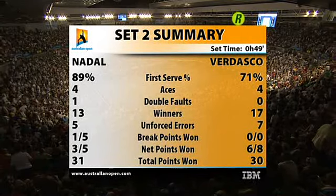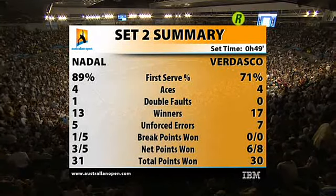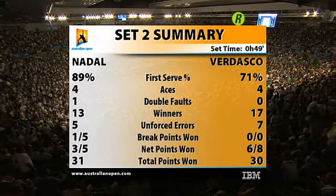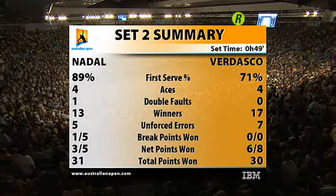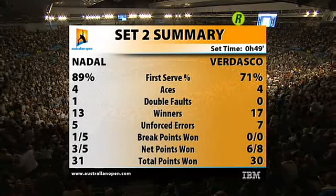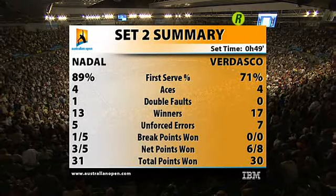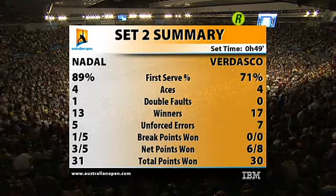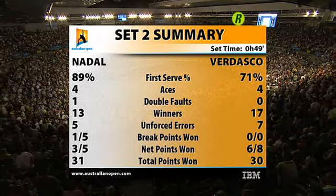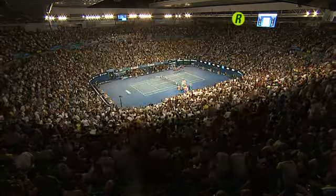We see the stats there, more winners, creeping up for Nadal in that set. In the first set, he was way behind on winners. He has upped the tempo with the aggression. And the unforced errors is still staying at five, which I believe that's what it was in the first set. Yep. So he's kept that down there, and now he's upped the tempo, which is what he had to do. So that's just smart play from Nadal, knowing what he had to do, at 89% first serves, and still in the 70s for Verdasco. Well, it's just high-quality tennis, that's all you can say.